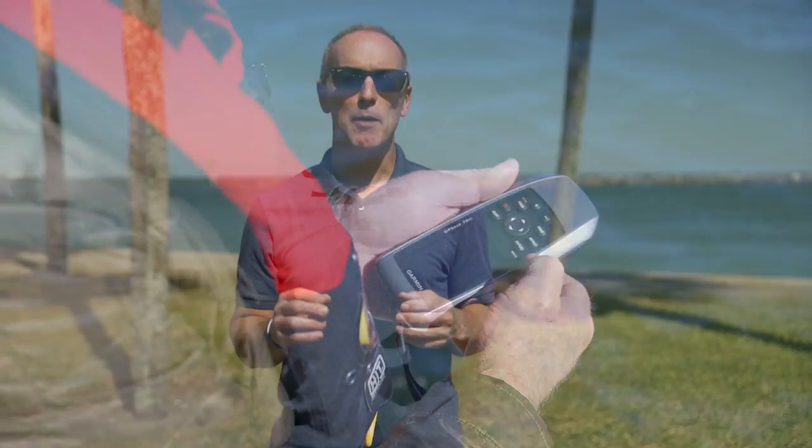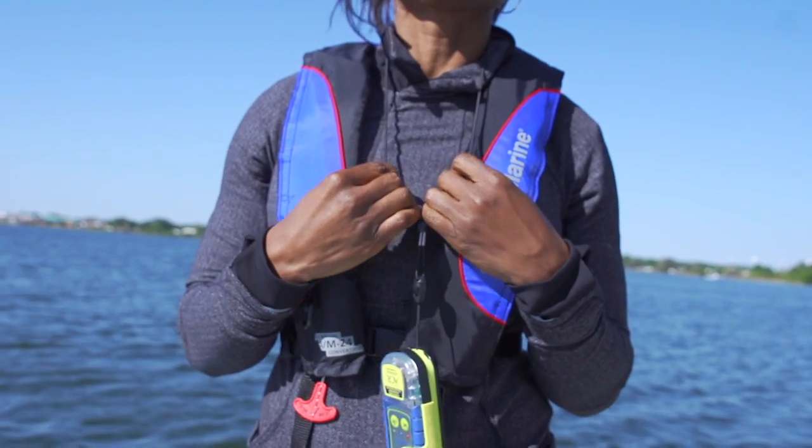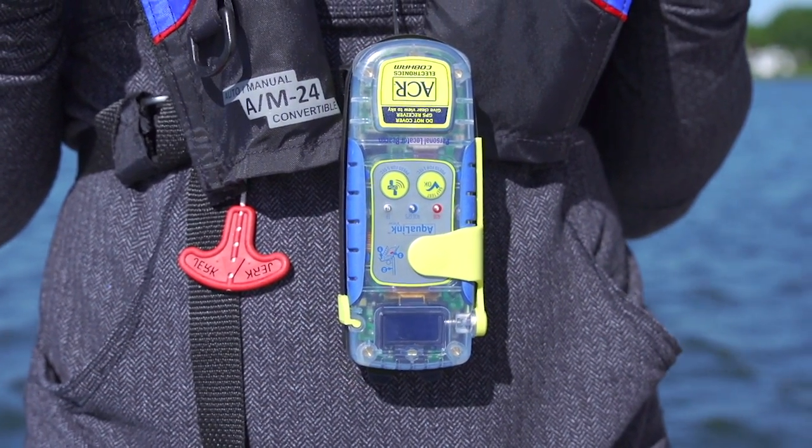Next on the list, a PLB, Personal Locator Beacon, or EPIRB. These devices are usually handheld and emit distress signals via global positioning satellites that assist search and rescue operations when needed. You can get either at your local marine equipment store.